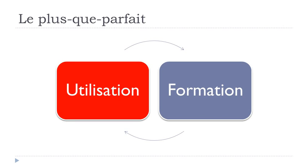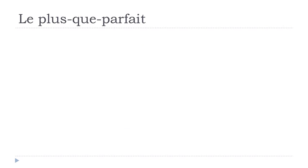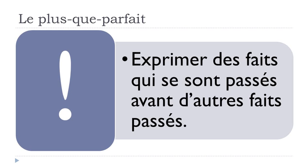Okay, the first thing, utilisation. When do we use le plus que parfait? Important. I will read that the French way first, okay? Exprimer des faits qui se sont passés avant d'autres faits passés. Oh my God, it can be quite tricky. It's not really tricky. Let's say that if you want to say it fast, le plus que parfait is the past in the past.